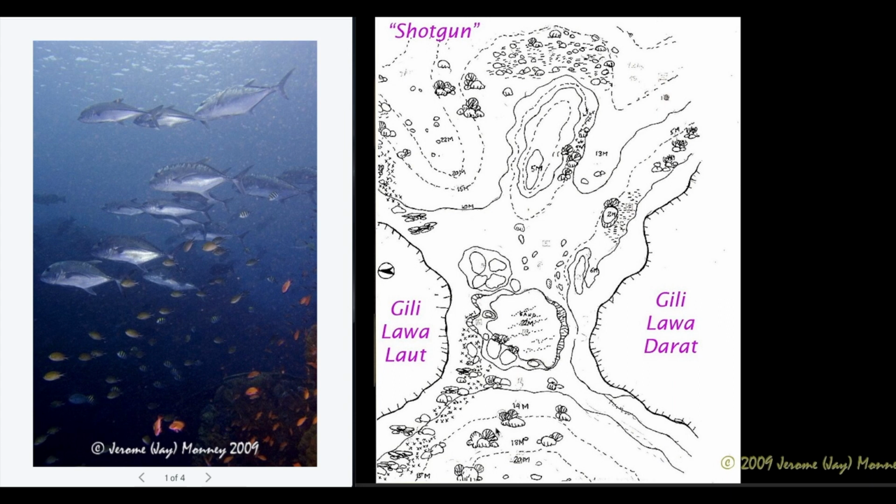As you start to move this direction towards the center of the channel, you start to get a rocky bottom, and the bottom topography changes a bit, and you get some big boulders with lots of life around it. Then you'll get to an area where all of a sudden this giant, what we call the cauldron, opens up, and it goes down to a bottom of about 20 to 22 meters and is almost the entire area between the two islands here.